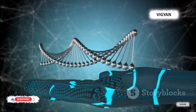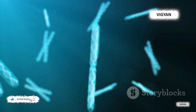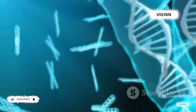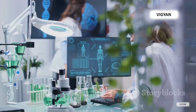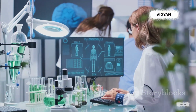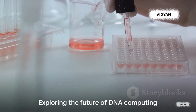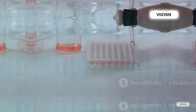DNA computing also faces significant challenges. The process of DNA synthesis, necessary for creating DNA computers, is currently quite expensive, which could slow down its widespread adoption. Moreover, biological systems can be error-prone, leading to inaccuracies in computations. Despite its challenges, the potential benefits of DNA computing could well outweigh the hurdles. It's a fascinating field, and we're just scratching the surface of what's possible.